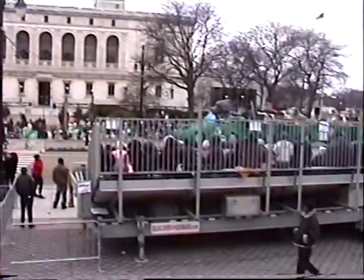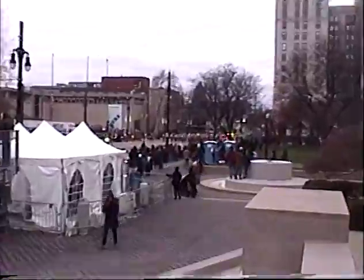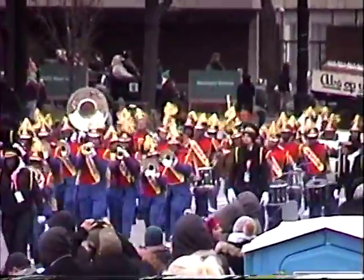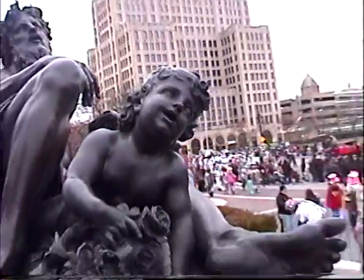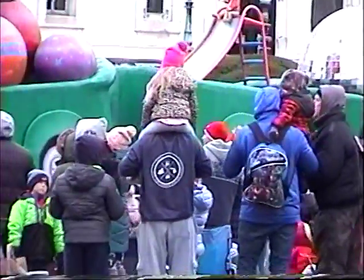That's the Detroit Public Library. But you see some stands are already set up here, and there'll be stands along the whole length of the parade. But that's kind of like the start there. Nice band going, and yeah, people are going to be in awe. This is a great Detroit event, to be sure.